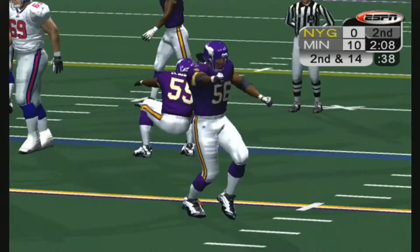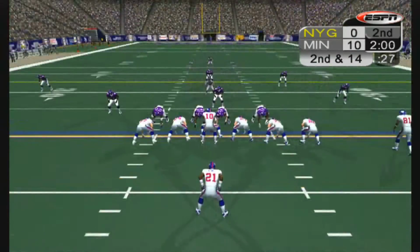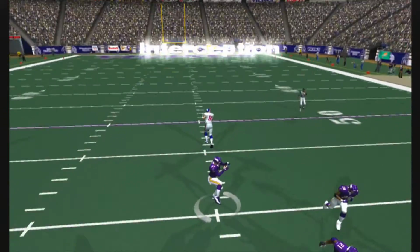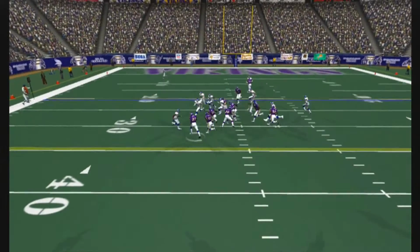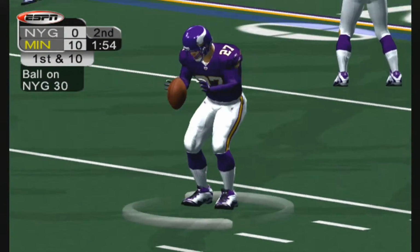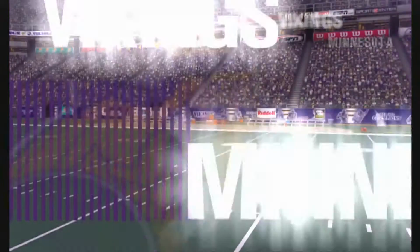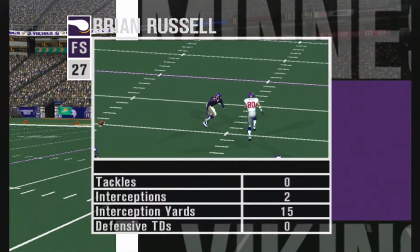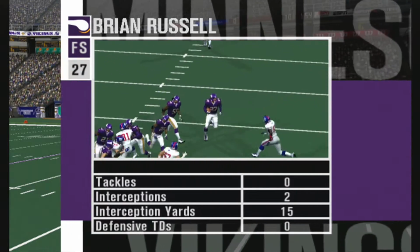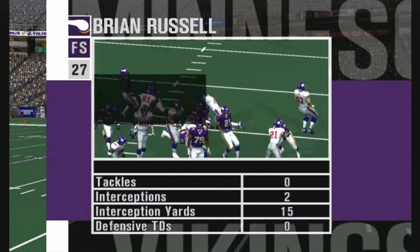Henderson gets the sack at the 21. Manning rifles this one hard over the middle, and it's intercepted. Tackled at the 30. And that was a beauty of an interception. Perfect read and jump on the ball. Peter, you couldn't ask for more from him today. He has done his part. And then some.